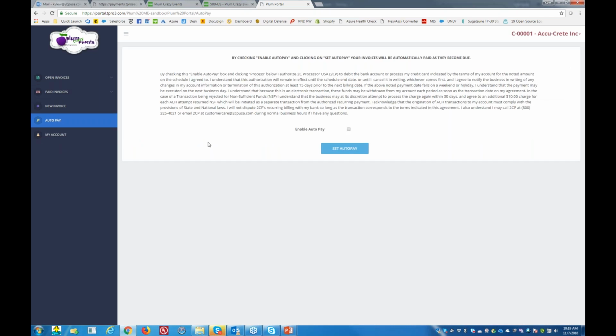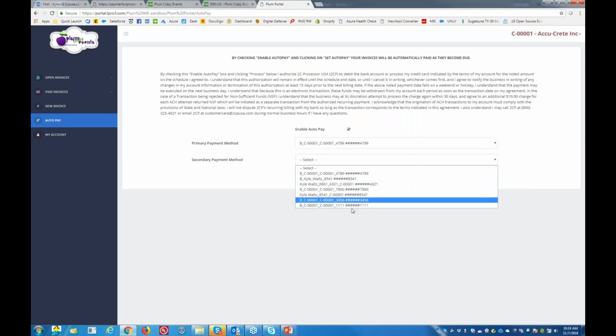So auto pay goes hand in hand with our recurring billing module. So if you want the customers to opt in and out of auto pay, then we can enable these apps on the customer portal for you. All of these on the left-hand side are apps that you can turn on and off depending on what you need. So auto pay, there's your disclaimer message. I'm going to click enable. I can set a primary and I can set a secondary payment. So if one fails, it goes on to the other.